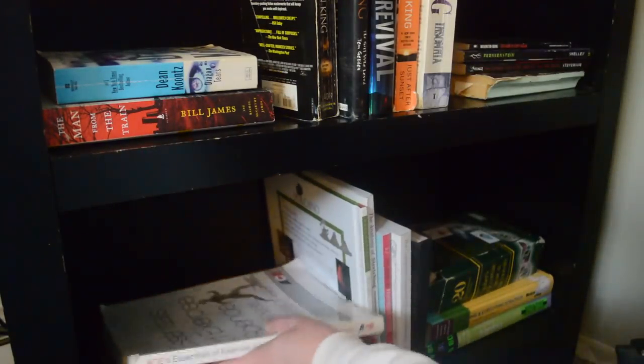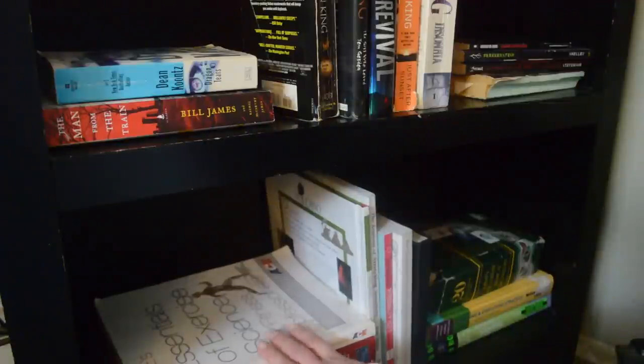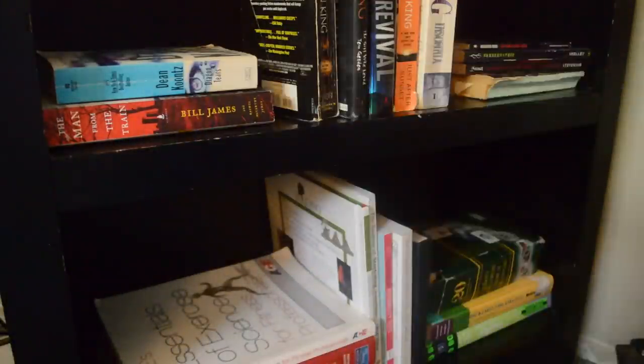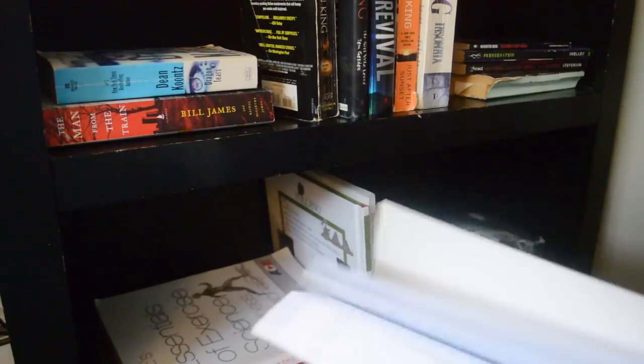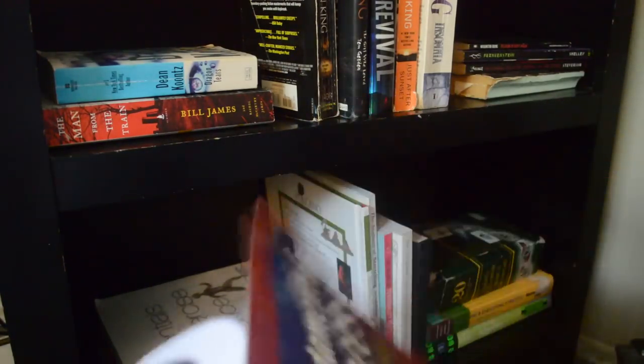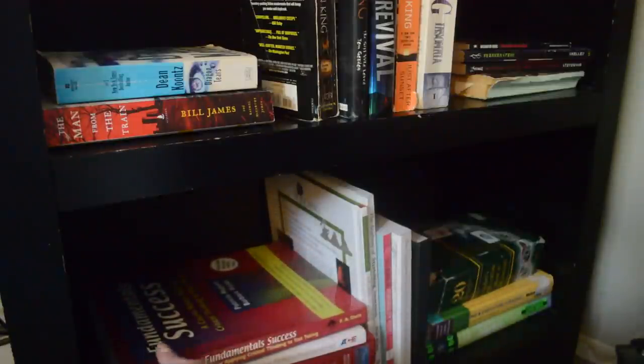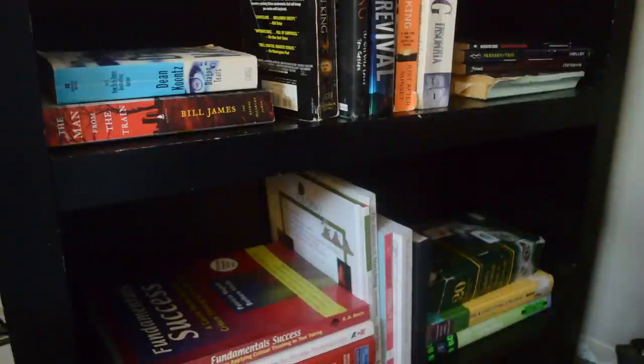Exercise book. I'm sure I don't really need that, but okay, this one we'll have to get rid of here. The fundamentals for success I will keep, possibly use in a video. Okay, and the diagnostic test.